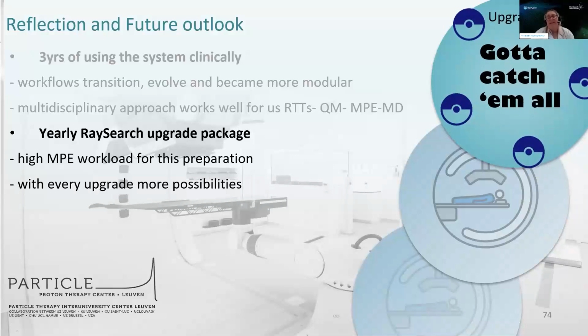We basically have yearly RayCare and RayStation upgrades, and these upgrades provide us with a high MPE workload to prepare this correctly. So yeah, that's a lot of work, but with each upgrade we end up with the most new package, and we've seen improvements, of course, throughout those packages. So for example, the granularity of the RayStation approval tasks and its linking to the RayCare workflow just feels much better now compared to the version before.